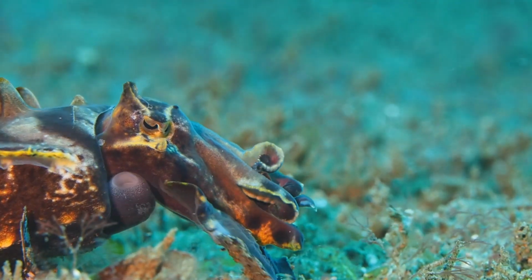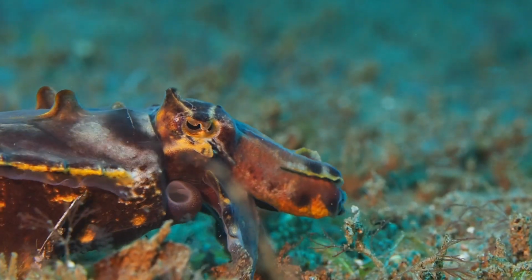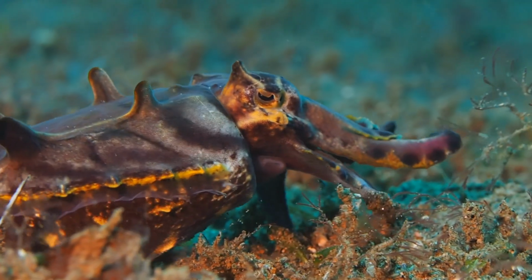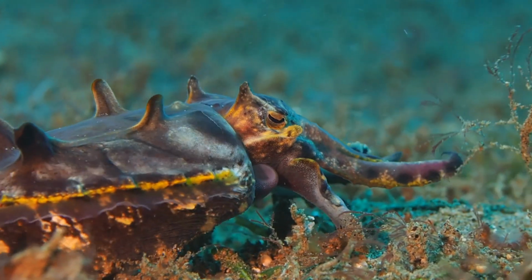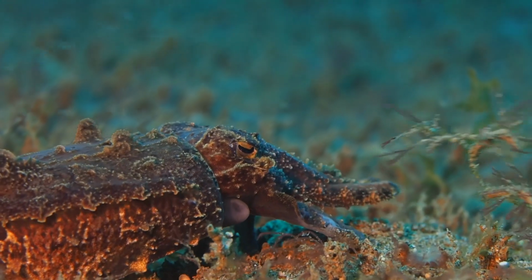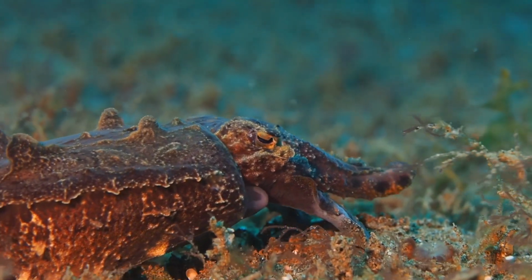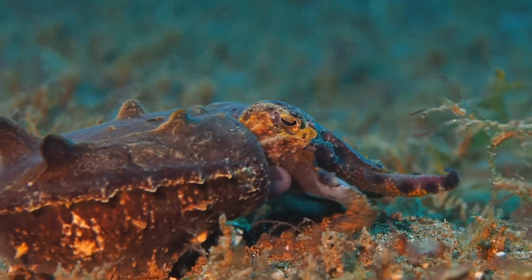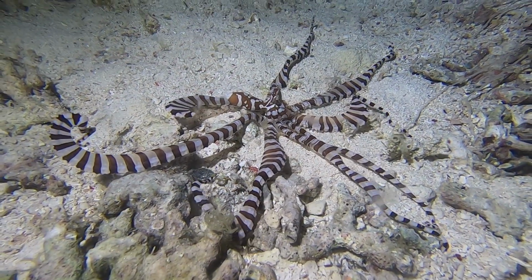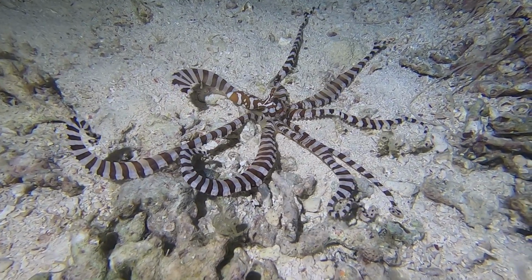This is the story of invertebrate predators. And cephalopods, like this flamboyant cuttlefish, are right at the peak of the world of invertebrate predators. Another one is a relative of this cuttlefish, which is the enigmatic Wunderpus. I filmed this animal at night off Siquijor Island in the Philippines.